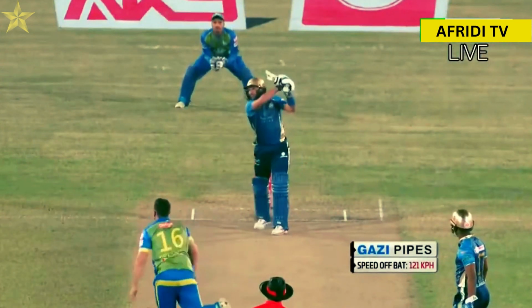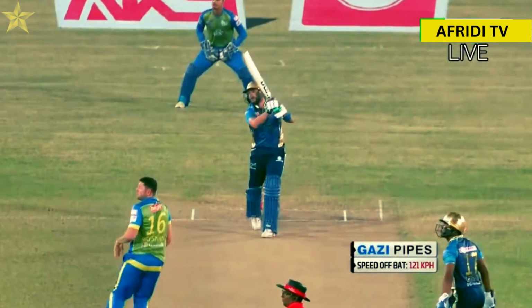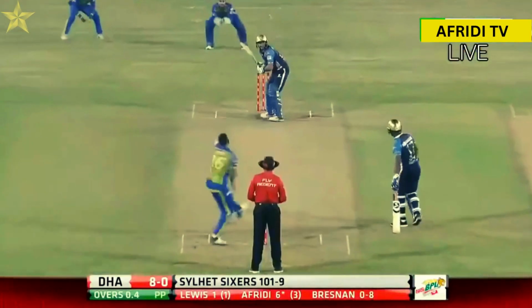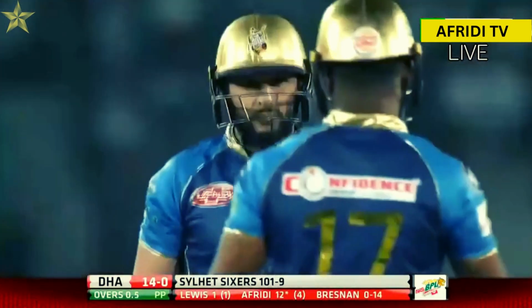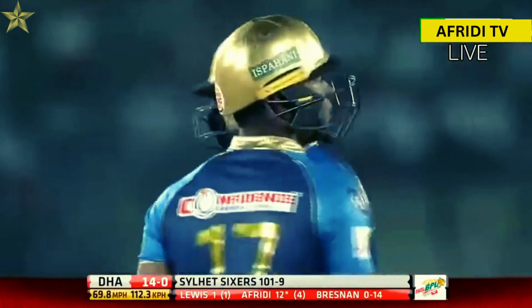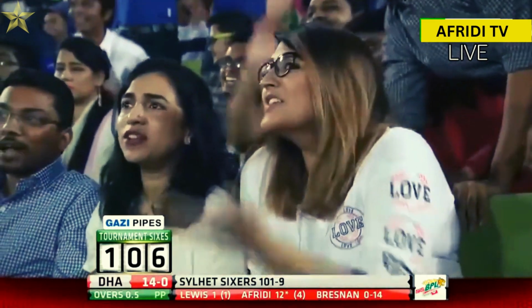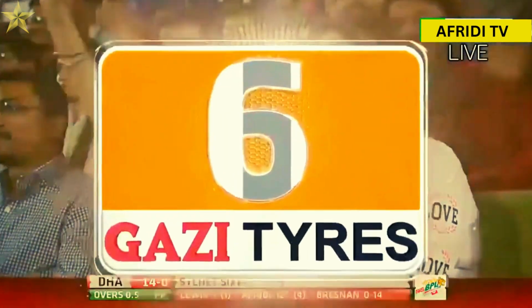Just moving away from the off stump, creating a bit of room for himself. Lots of wickets because he had talent. Oh, he displayed it once again. Low full toss. And he fetched it. Wow, amazing stroke. Don't bowl those to Shahid Afridi. Come on, Preston, you should know that. That was a slow one.